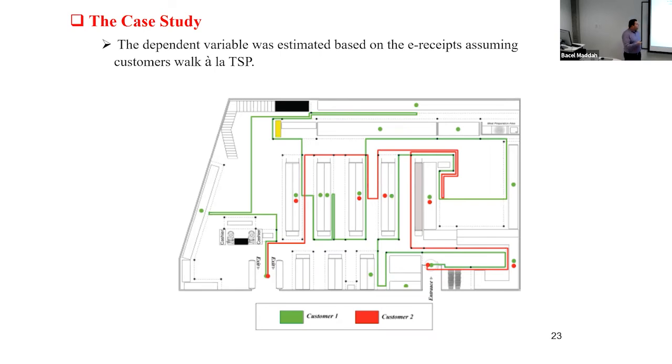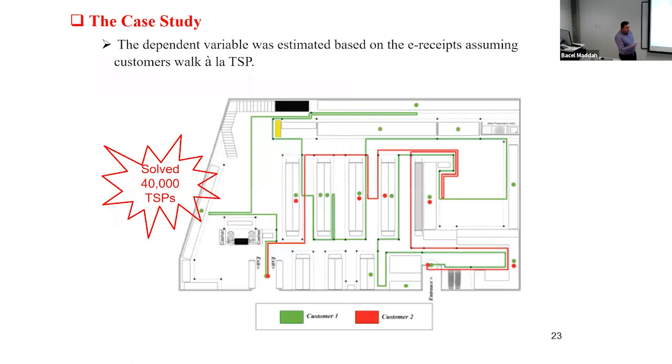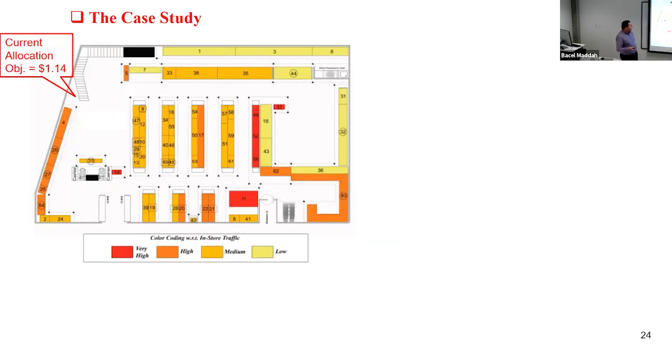So we solved 40,000 traveling salesman problems. And because TSP is somewhat becoming easier, it's an easy problem to solve. And because we have a very strong first author in optimization, we solved these 40,000 problems very efficiently. So now we have this regression. We have the theta. We build the regression model, and we're ready to attack our prescriptive model, to decide what to allocate to each product.